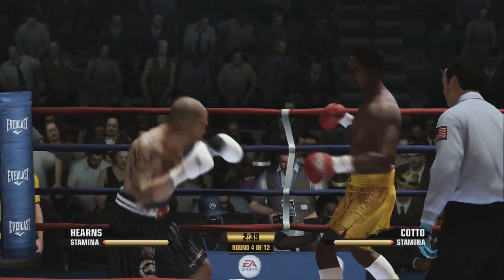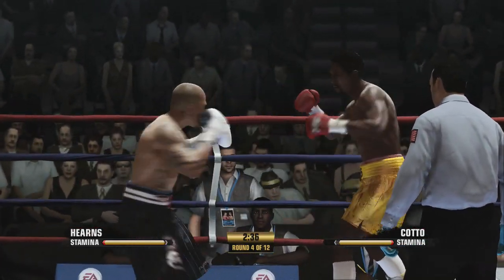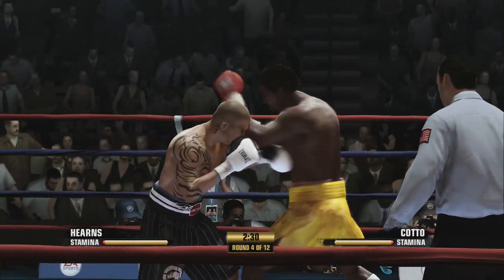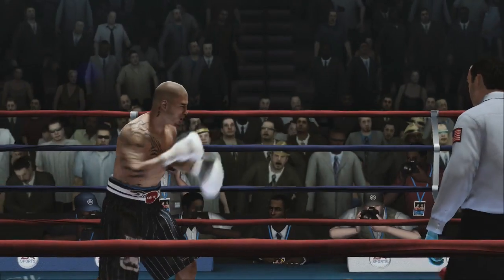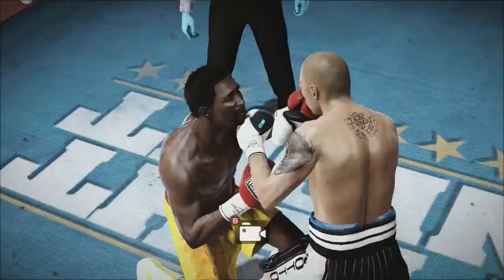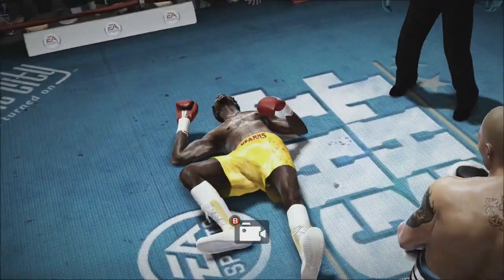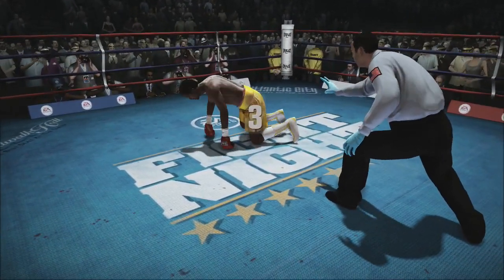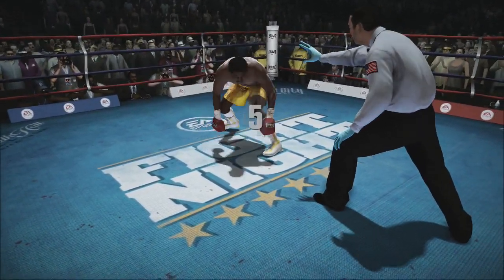And he ties up on the inside. Good effective work with that straight right hand. Miguel Cotto showing off his skills. Did you see that? And he is down. He is down for the first time tonight. One, two, three, four, five.